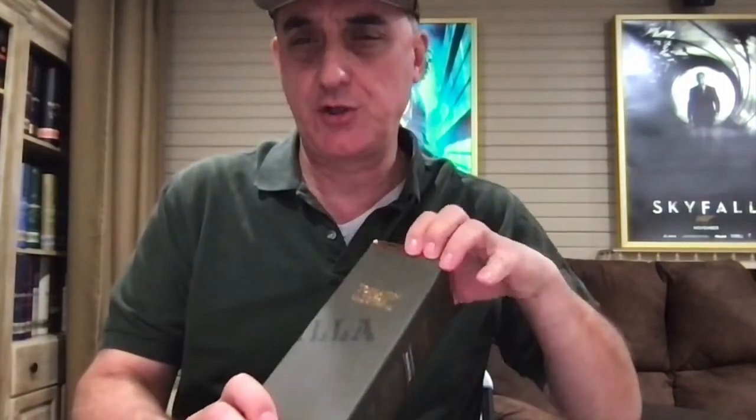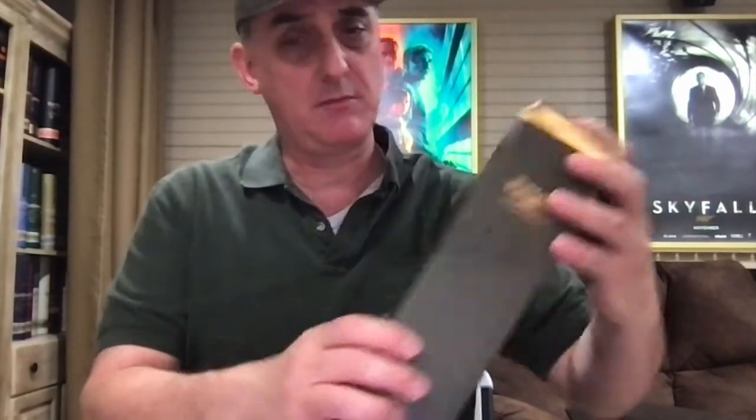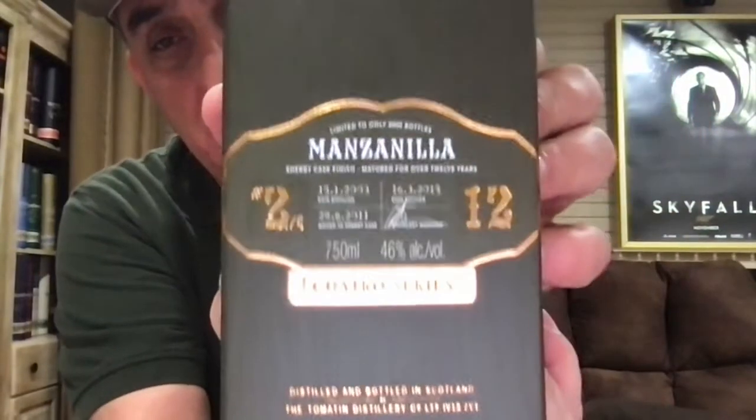Today I have Tomatin. This is from their Corto series, which they spell with a C, as you can see. They said it means four, but I was always taught Quarto started with a Q. Anyway, it's a series of four they did. They did a Manzanilla cask, which this is, a PX, an Oro Rosso, and a Fino Sherry. This is the first one I'm trying. This apparently is a limited edition.